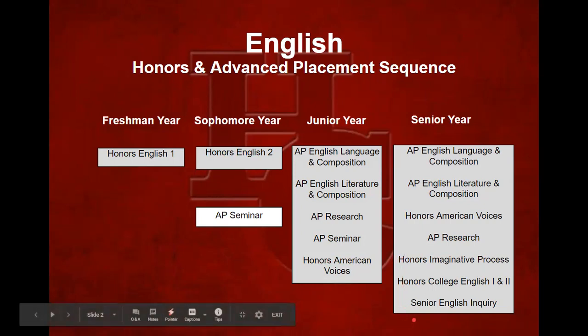Seniors have some additional options here, you'll notice. They can take Honors Imaginative Process, which is a creative reading and writing course. So again, kind of like AP Literature, they're studying how authors make thematic meaning in poetry, in novels, in short stories, in plays, but they're also engaging in the creative writing process themselves. So they're composing poetry and short stories and plays or screenplays, really applying what they learn from those studies.